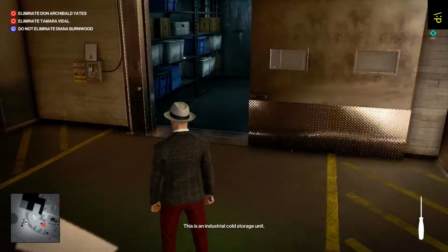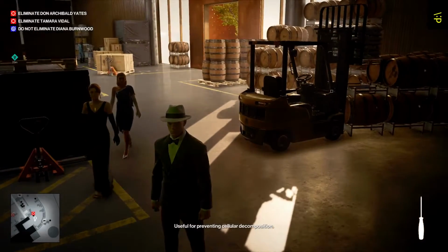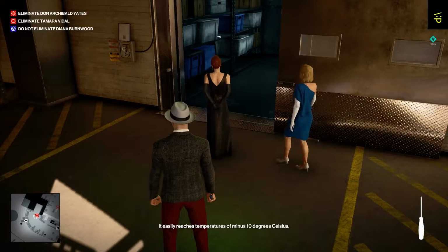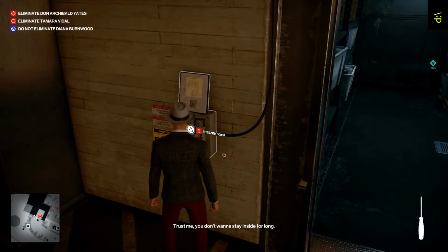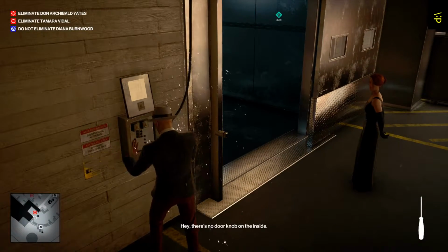This is an industrial cold storage unit, useful for preventing cellular decomposition. It easily reaches temperatures of minus 10 degrees Celsius. Trust me, you don't want to stay inside for long. No kidding.